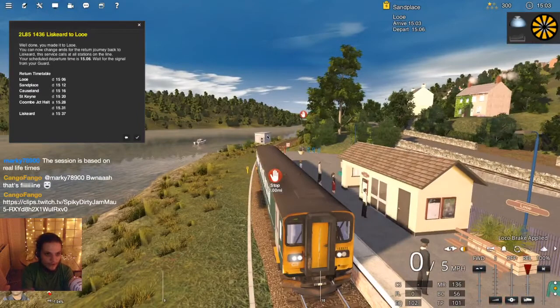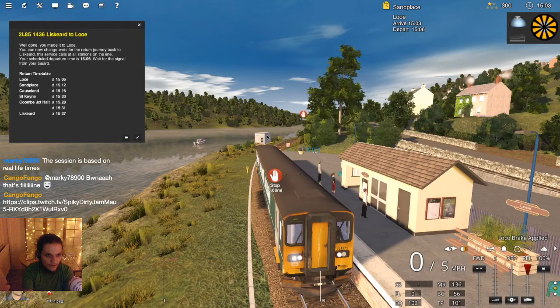Now you can change ends for the return journey back to Liscard. This service calls at all stations on the line. Your scheduled departure time is 15:06. Wait for the signal from the guard. I will.